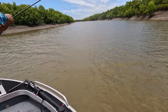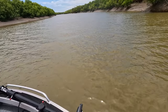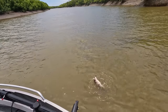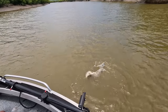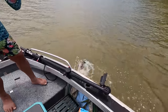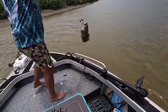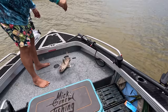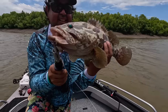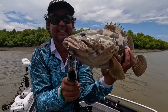Random fight. What is it? Yeah, baby. Estuary trout. I got your rod tip right later. Oh, yeah, it's a good estuary trout. Yeah, staunch little estuary trout. Green-eyed monster on the max vibe, Jamie.